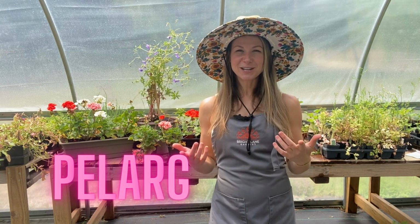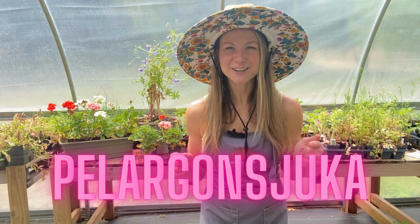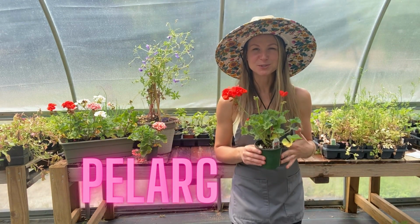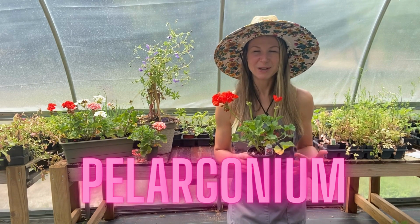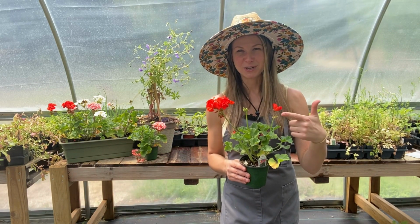Pelargonsjuka. We're looking at a really big word that is used to define a very simple practice that is centered around the Scandinavians' love of geraniums. Geraniums are a part of a flowering genus that is called pelargoniums, which is where this Swedish word comes from. So when you hear the word pelargonium, you can immediately think geranium.